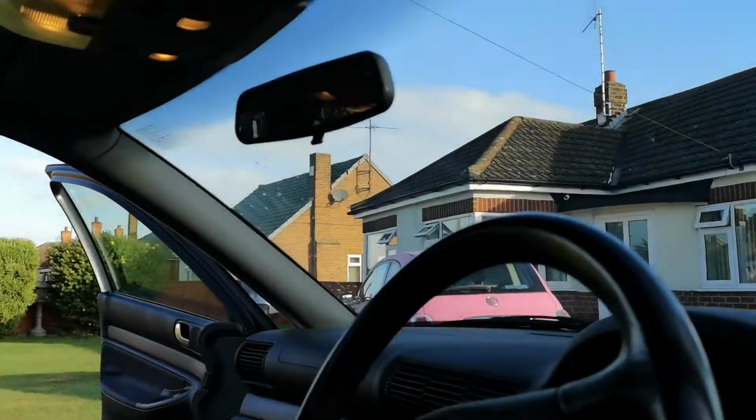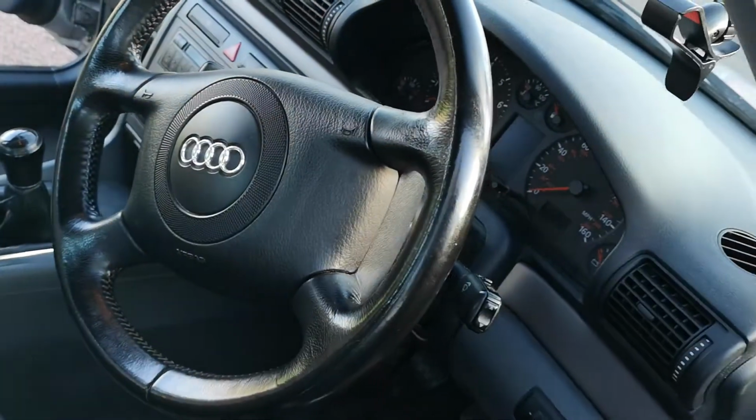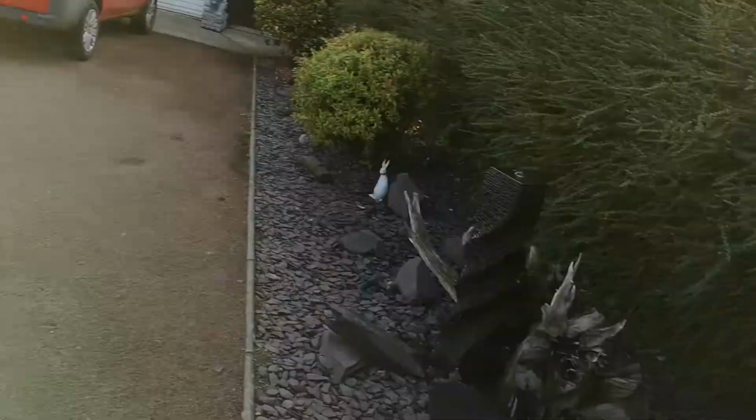But overall, the interior here is looking nice and tidy, and the leather steering wheel is very good as well. Right, we will open the bonnet and have a look in there, and then we'll wrap the video up.